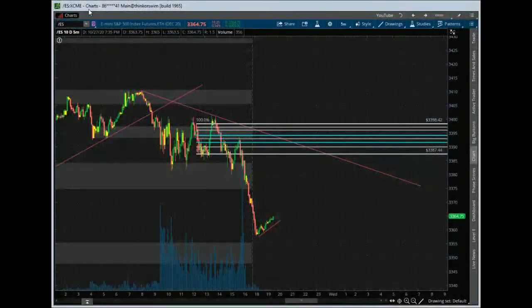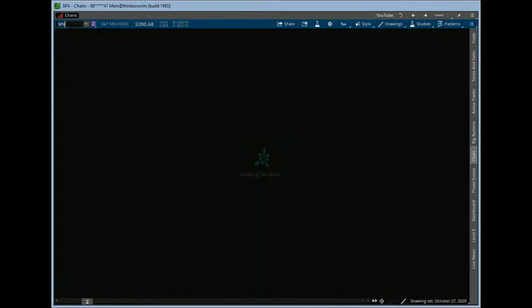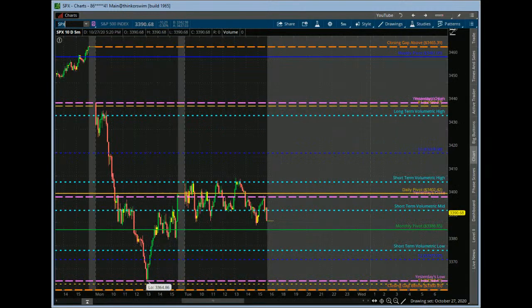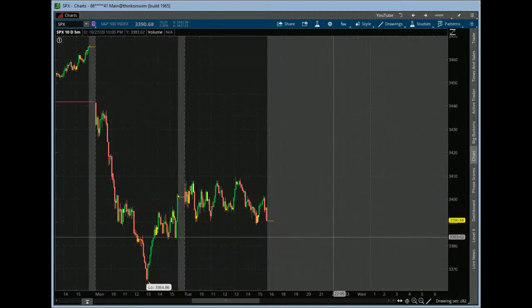When we talk about clean charts, what we want to do is take all the indicators off, take all the levels out, and just start with a clean chart. A lot of times when we look at that chart, we can see things that stand out to us that maybe we didn't see before. Just here on the SPX, here's a great example on the intraday. Let me see how clean this chart is from yesterday. Pretty clean right here, right?